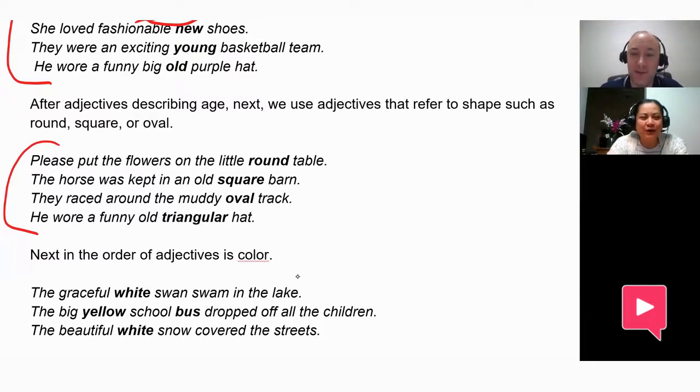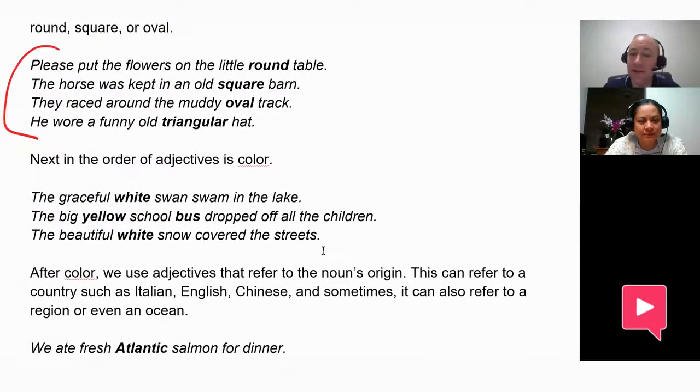Triangular, triangular. Triangular hat. Yeah, so a triangle is the noun, and then triangular is the adjective form of that. Good. Next, in the order of adjectives is color.